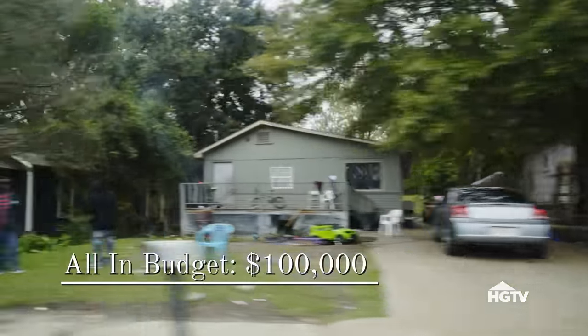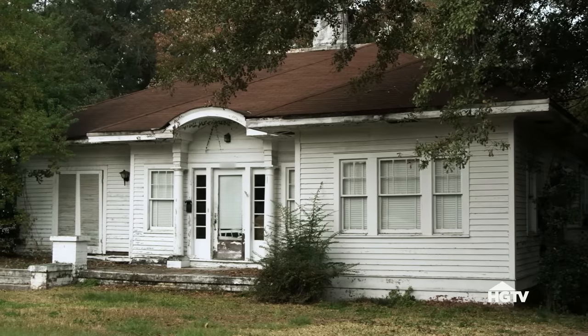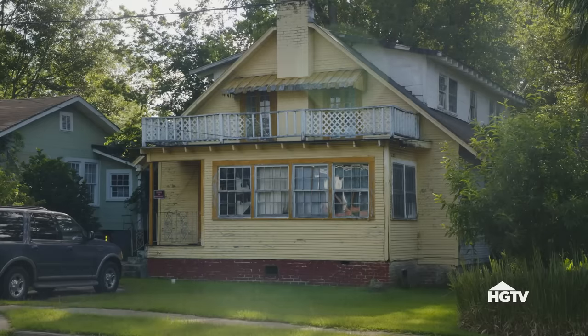We want to take a home that has seen much better days and improve it. So these women can have some sense of, well, this home is restored and I'm going to be restored too. It's just a way to lift them up a little bit more.